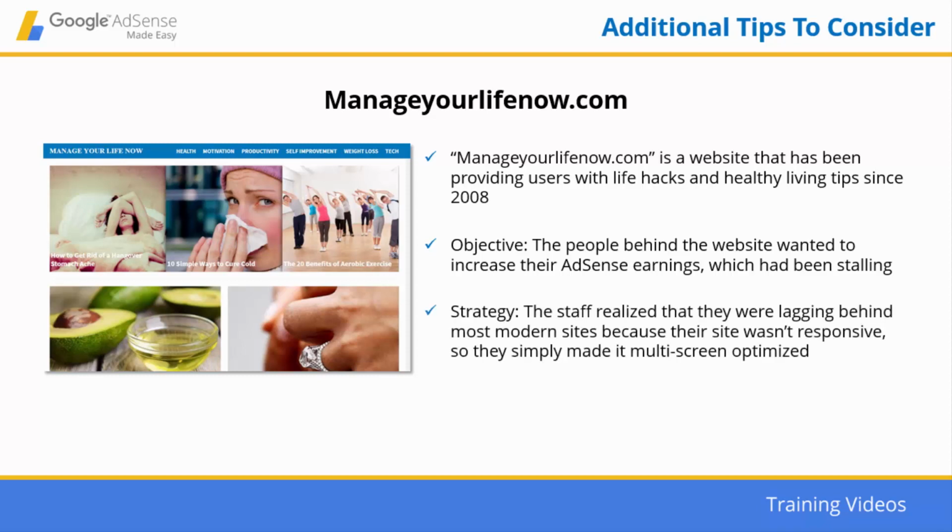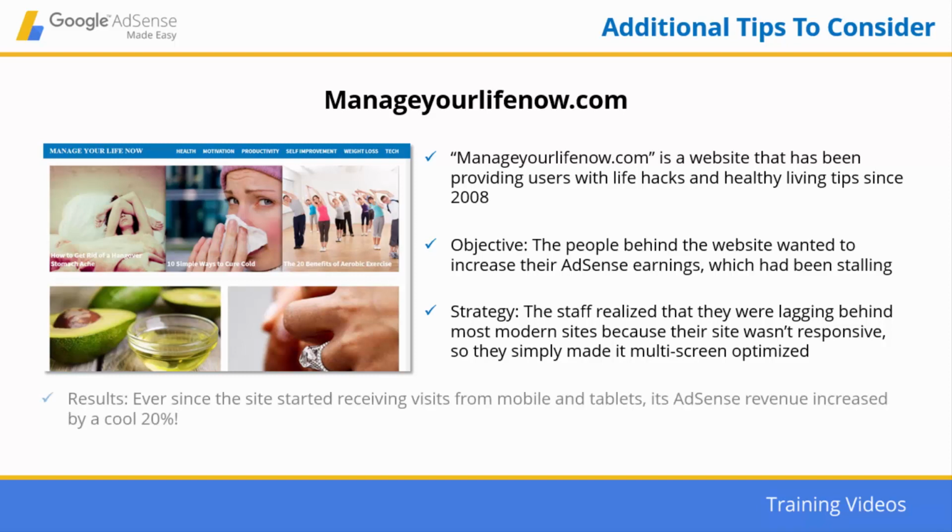Strategy: The staff realized that they were lagging behind most modern sites because their site wasn't responsive, so they simply made it multi-screen optimized. Results? Ever since the site started receiving visits from mobile and tablets, its AdSense revenue increased by a cool 20%.